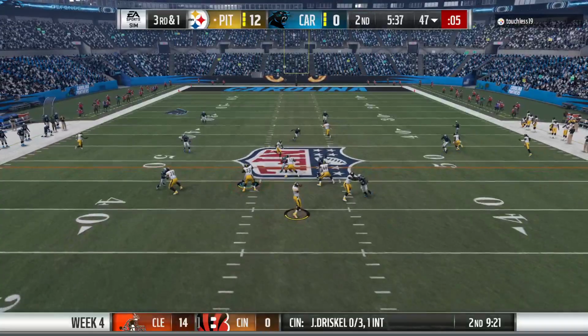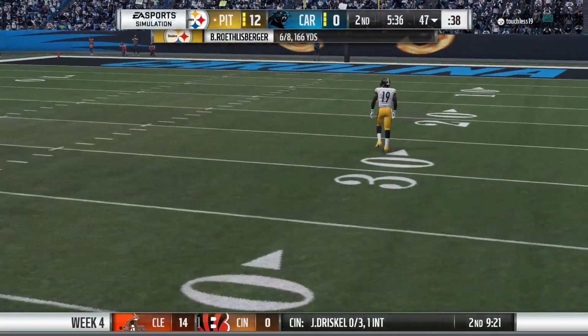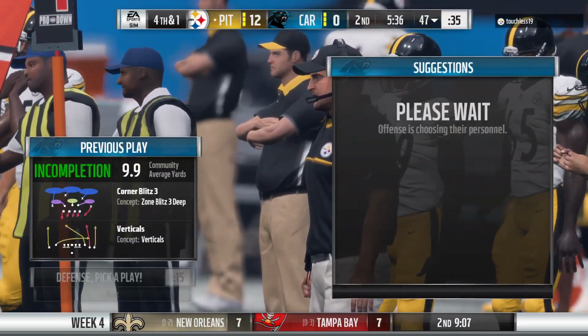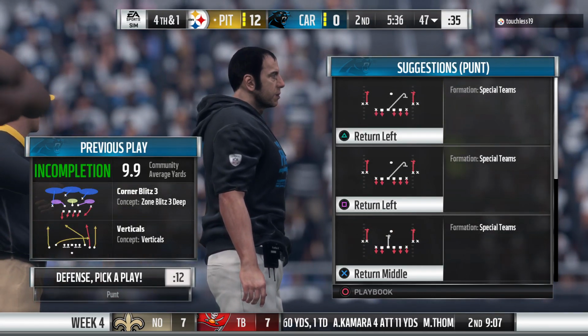On 3rd and 1, it's Roethlisberger. And that is incomplete. On 3rd and 1, I think everyone in the stadium thought they'd try and run the football there, but they tried to surprise the defense and hit something through the air. Instead, it results in an incompletion.